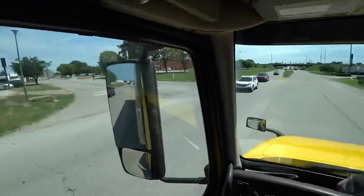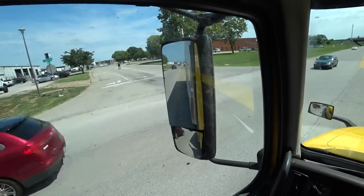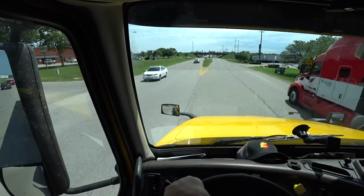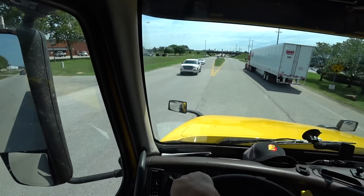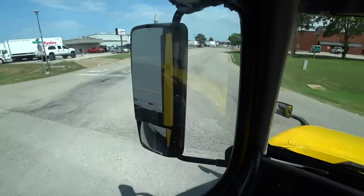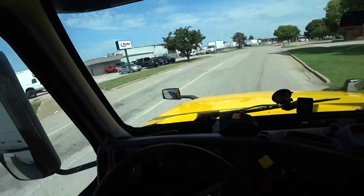All right, I'll see you guys at the next one. The next place I'm going to, they don't have a dock, and I've got to back in up off this street. Usually this is a lift gate delivery, but it's only like 112 pounds. So hopefully there's someone here that can help me at least take it off the back of the truck.